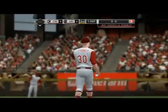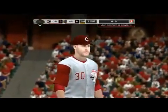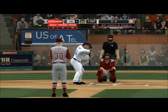And here's Hideki Matsui. When a lot of guys leave the New York Yankees in them pinstripes and that comfortable surroundings in Yankee Stadium, they struggle, but not Hideki Matsui. Great season for the Angels in 2010. Bases empty, one out.